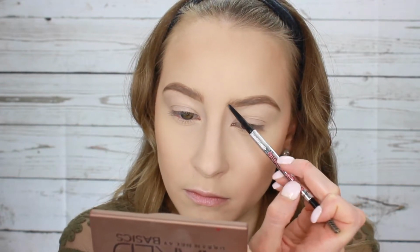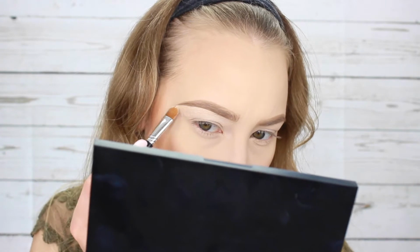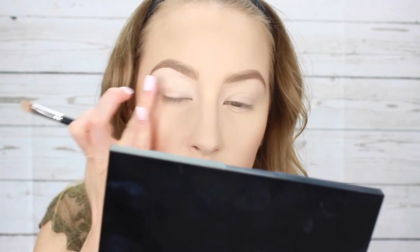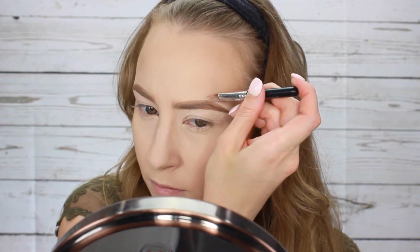And then I'm taking a concealer. This is the MAC Pro Longwear Concealer in the shade NW15, just to tidy things up and also to create a little bit of contrast because I don't use brown eyebrow products. I use a blonde, and then I just add some shape with that lighter concealer around and just tap out the excess.